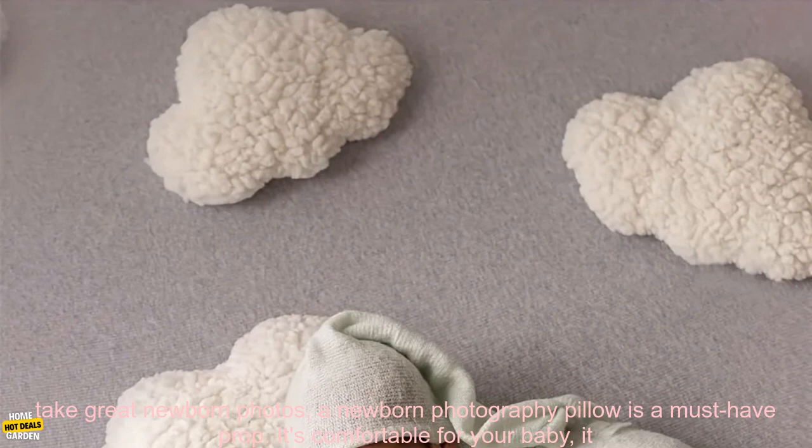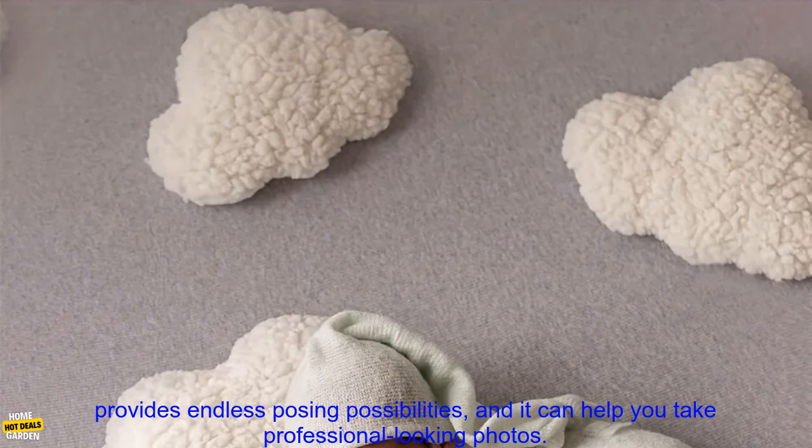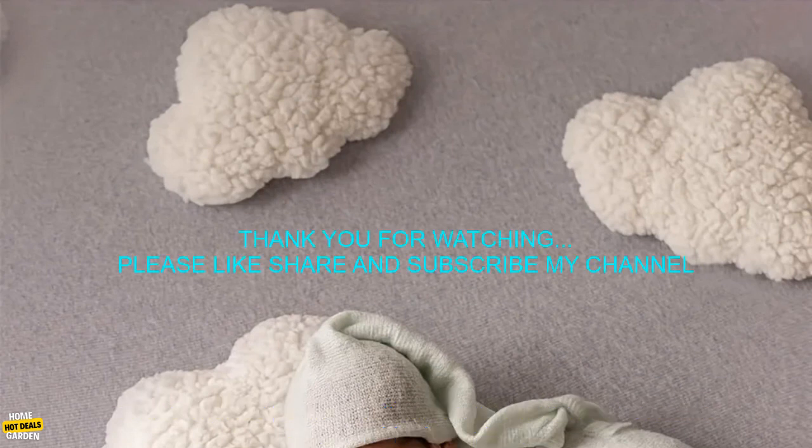If you're looking for a way to take great newborn photos, a newborn photography pillow is a must-have prop. It's comfortable for your baby. It provides endless posing possibilities, and it can help you take professional-looking photos.